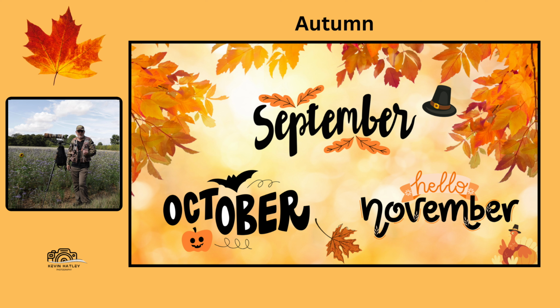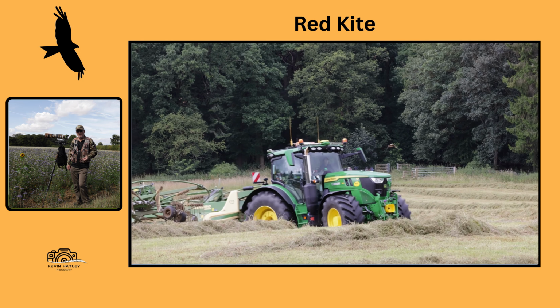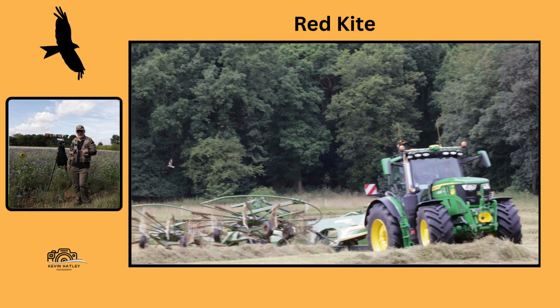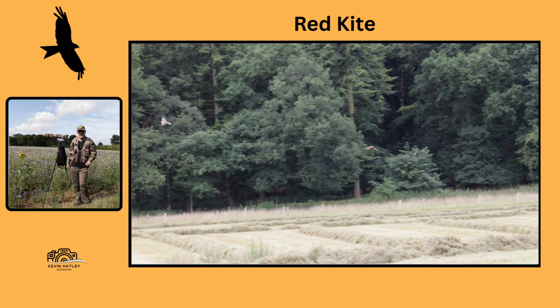So let's go. The autumn months in the UK are the months of September, October and November. September is normally the end of the harvest season, so the farmers have been out ploughing the fields, bringing in their crops, and that's a great opportunity to see our first subject, the red kite.